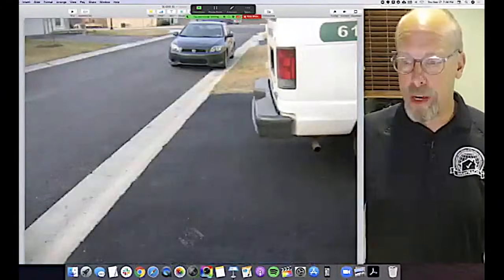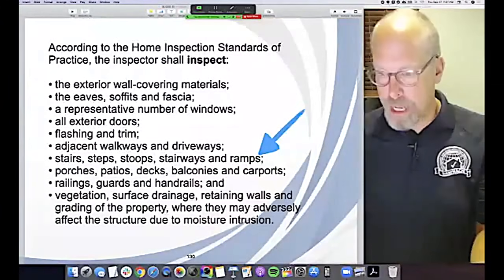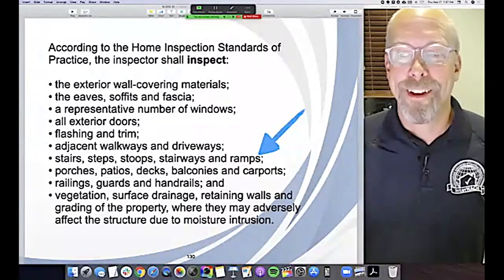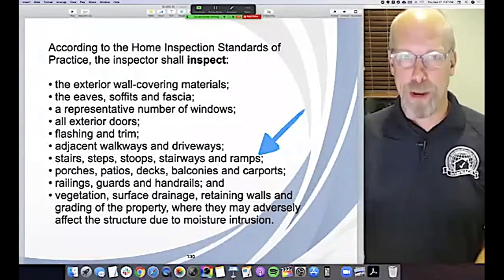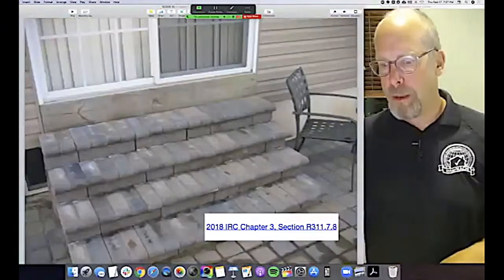Adjacent walkways and driveways, I've got to inspect that. So, you know, there I am, there's my truck and the asphalt looks great. Stairs, steps, stoops, stairways and ramps. Say that 10 times. And that looks really good.